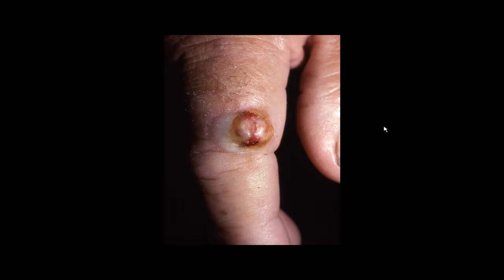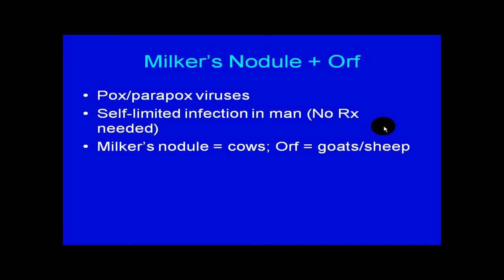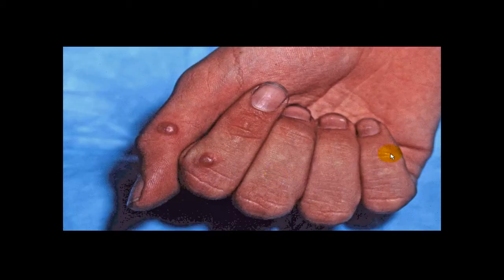It's important to recognize because it's something that doesn't need treatment. It's due to a pox or parapox virus. And again, if it's somebody exposed to dairy cattle with a callus, it's milker's nodule, and again, no treatment is necessary. If it's a goat or sheep worker, it's orf. And this is a picture of orf lesions on a particular individual. And again, no treatment necessary.